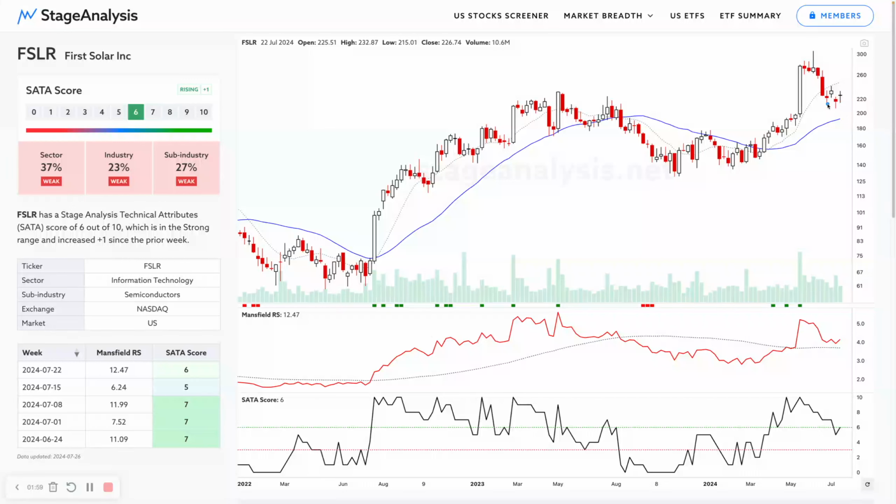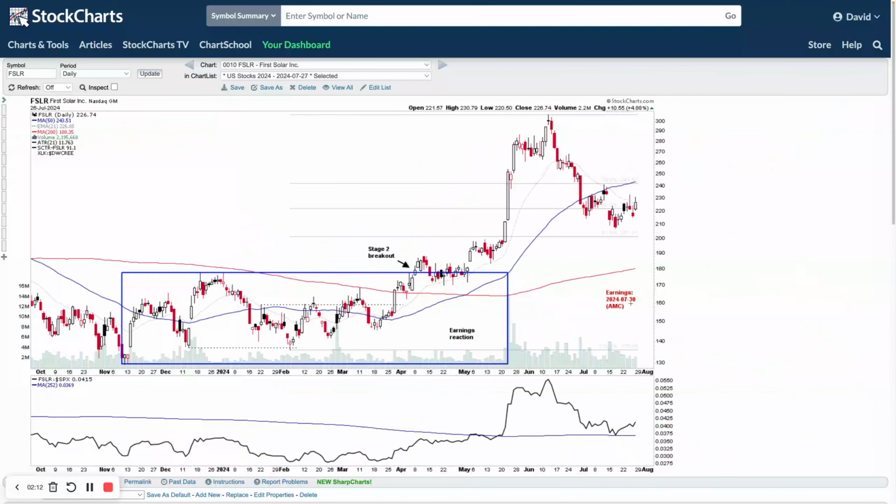But if it does start to break down below the bottom of this structure here, then that would be a warning sign, as it would start to go past that normal pullback range. It has earnings coming up in a couple of days here, so Tuesday after the close, it looks like the 30th at the moment, so it's going to be a major driver for what happens in the group overall.